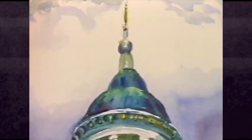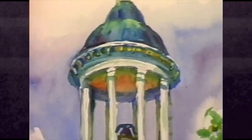River City of Vicksburg, a beautiful place. The South is full of beautiful places, beautiful people. Get out there and capture some of it. We're going to leave you now with some other images of paintings that I did from Mississippi scenes.